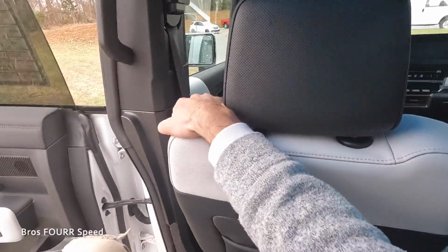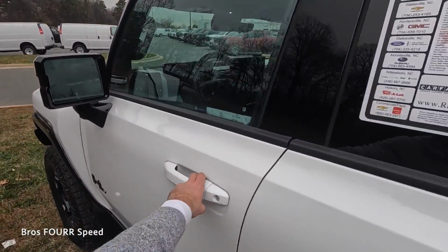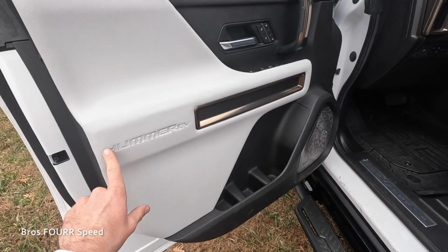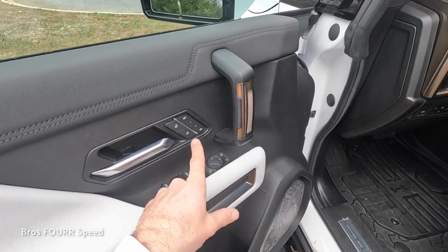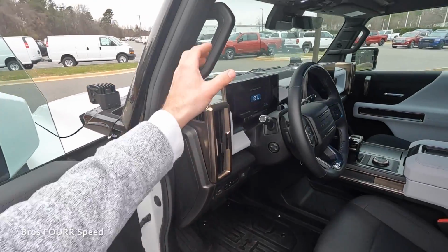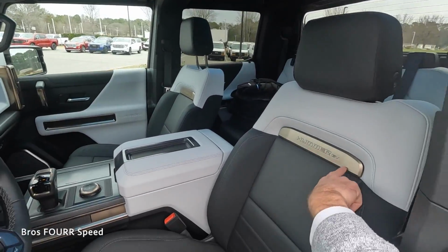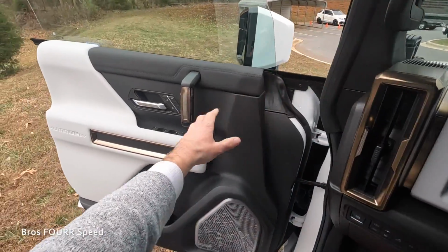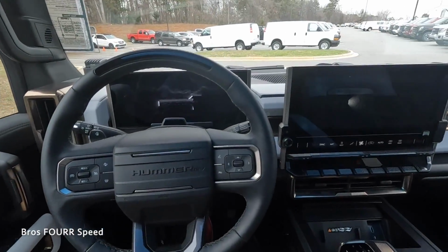So I definitely like the amount of space. It is usable to have adults in the back. Now for the front door panel, just like the rear, there's Hummer EV though. The side mirrors are power folding, so there's those options, the memory seating adjustments, a lot more storage space too. And then all 4 corners do have a grab handle, so it makes it that much easier to enter and exit, especially if you have this at its highest off-road setting, which is 16 inches of ground clearance.